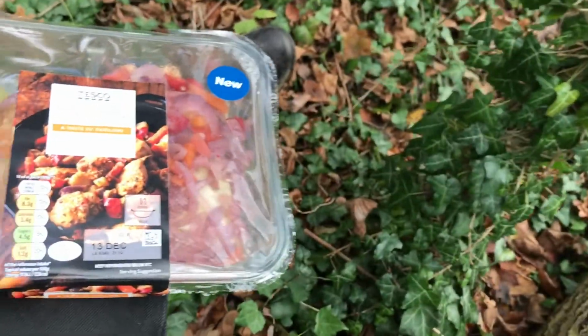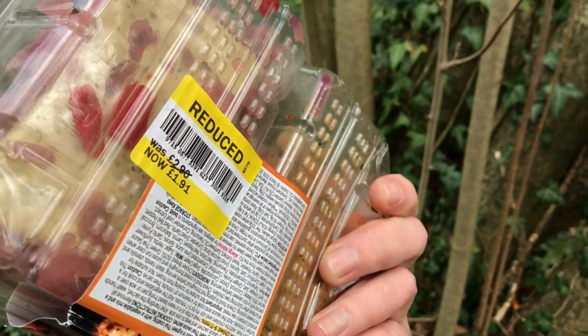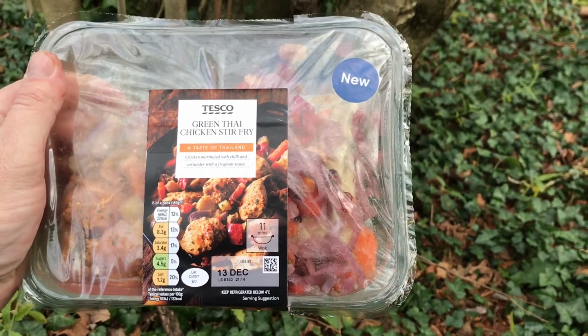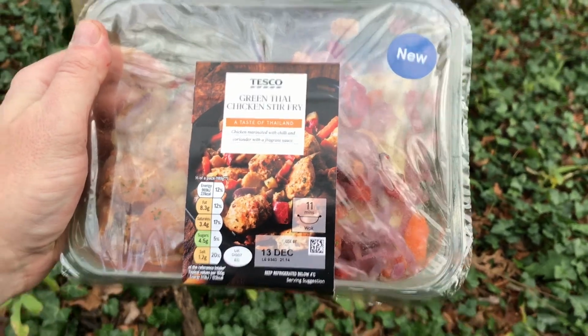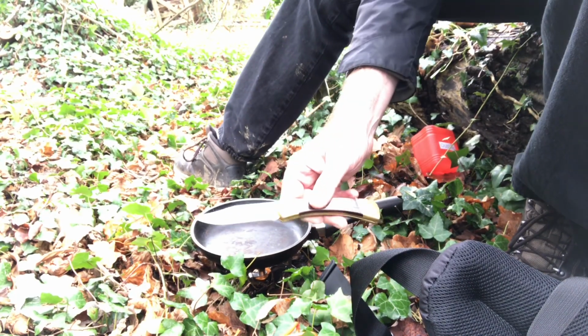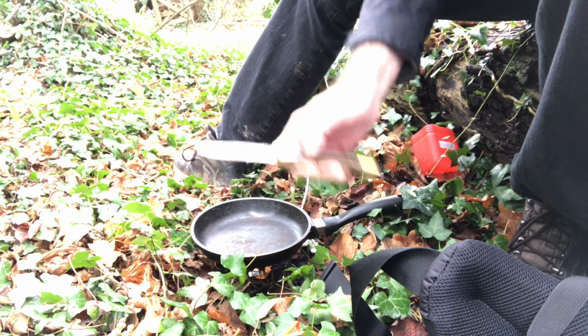So this is what I've got today. Found it in the reduced section. New, it's a green Thai chicken stir fry. Sounds challenging. Let's give it a go, see what it tastes like. Got my mate Buck again. Buck always goes with me when I'm on a little expedition.